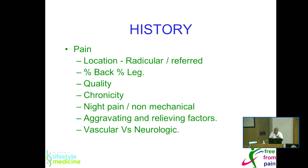Then about what are the aggravating and relieving factors. Mainly for vascular and neurological claudication, they walk a certain distance, they have pain. But in vascular claudication, they walk a certain distance, they can stand up and the pain will get better. But in neurological claudication, if they walk a certain distance, they'll have pain in their legs, but they have to change the position of the spine. Only then will they get better. They have to sit down or crouch forward to change the position of the spine, and that is important. That's how we differentiate between vascular and neurological claudication.